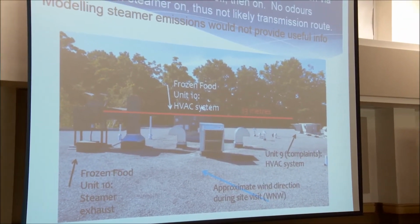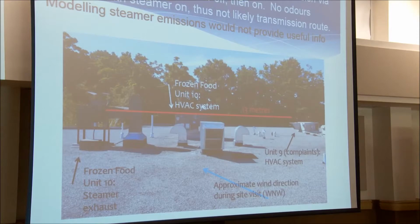So if we weren't even able to sense the odors when we were there, it was going to be very difficult to do what the MOE asked, to provide the source emission rate of odor units when we couldn't even measure it ourselves. Also, that meant modeling the steamer exhaust using the ASHRAE model or using the AirMod model wouldn't have provided any kind of useful information.